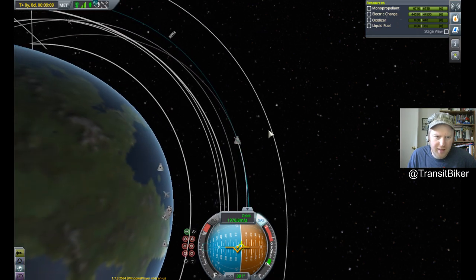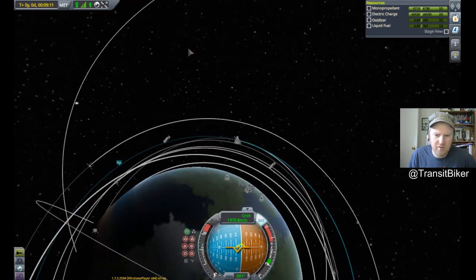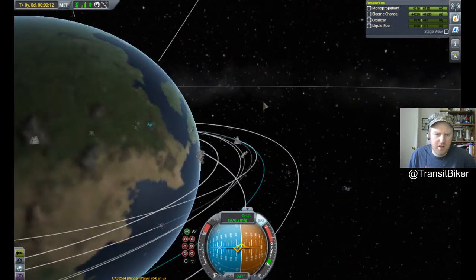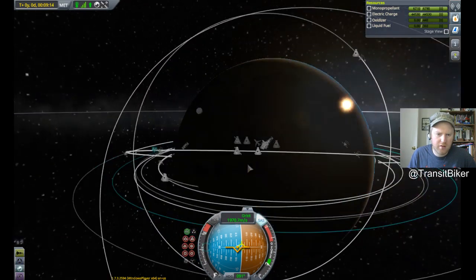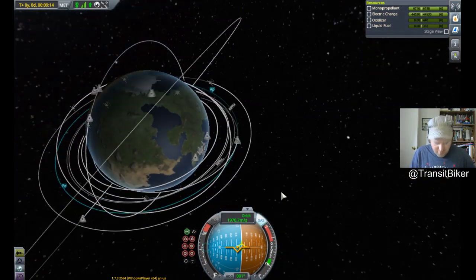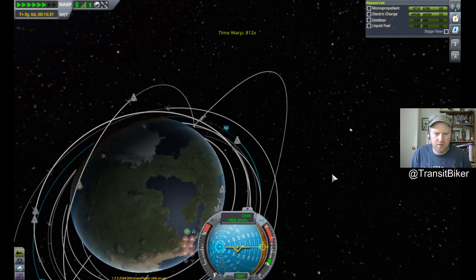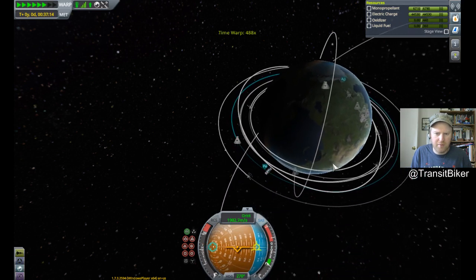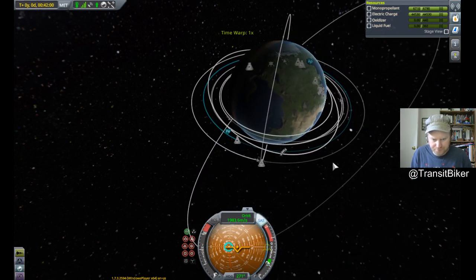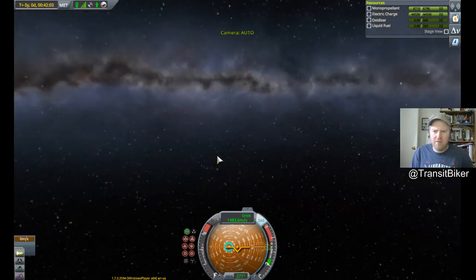If I can get that, you can see how this orbit has decayed enough where it is going to be impacting Kerbal somewhere back in that area. So we're just going to fast forward this, and there it goes. Okay, so that's away, and the debris that was coming up with us, that's away. All right. Successful space station launch.